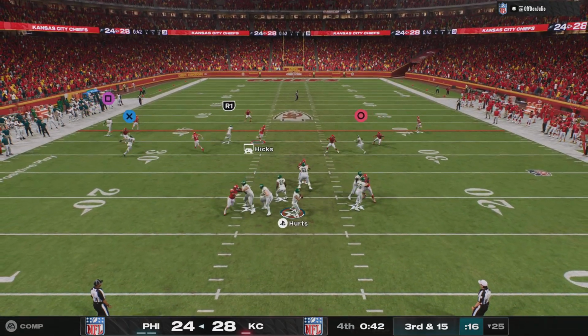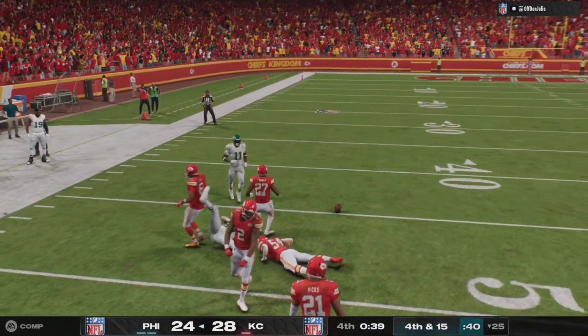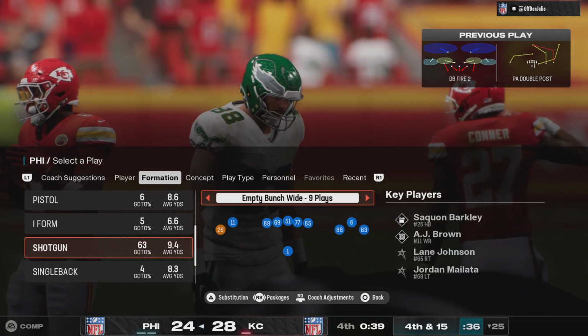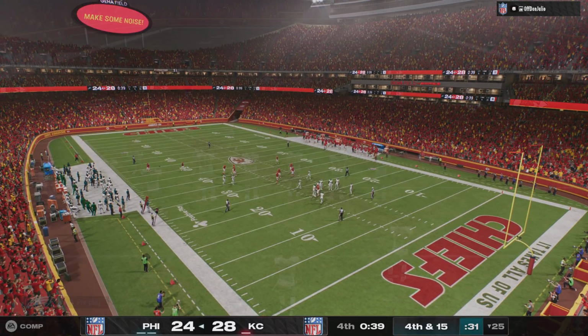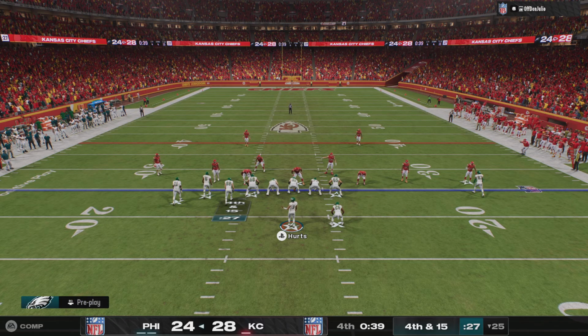They'll look to throw. That is incomplete. With that incompletion, reality is staring them right in the face. This entire game is down to the next snap. No choice but to go. Here's fourth down now.